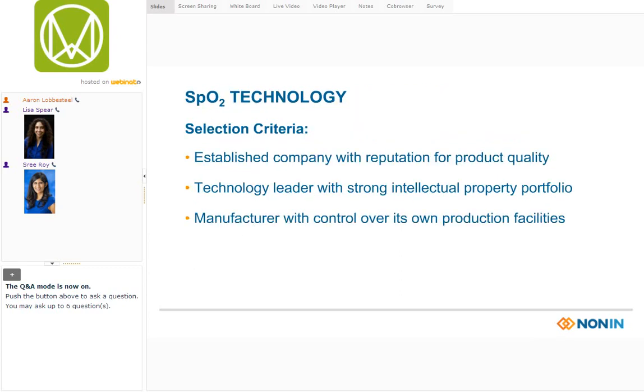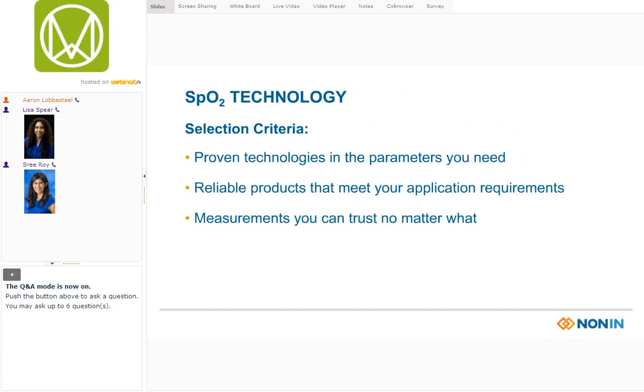Look for a pulse oximeter technology company with a proven record and with its own intellectual property and production facilities. That will help you avoid most of the suppliers that promise more than they can deliver. An effective and dependable technology vendor should offer all of these things. Finally, evaluate each company on its SpO2 technologies and products. How do they perform? The response will be different from each potential provider. Here are the kinds of answers you'll get from Nanan Medical.